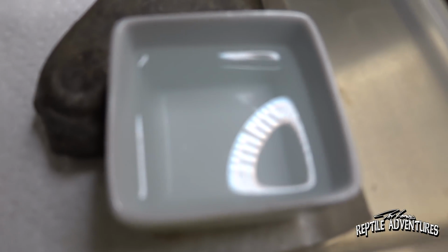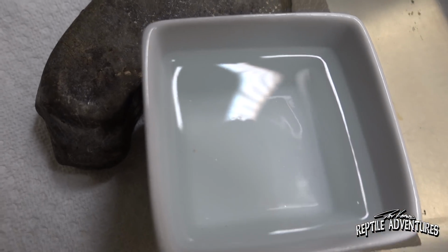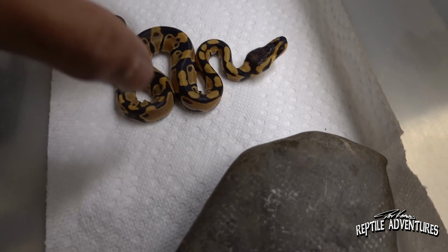Feeding her is one thing, but getting her to find water in this dish right here, that could prove problematic. So I took this rock, which is kind of cool, it's got a little cut out of it, and I put it right next to the water dish so that when she is crawling around, she will crawl up on the rock and then find the water, but I can't guarantee that she's going to do that on her own.